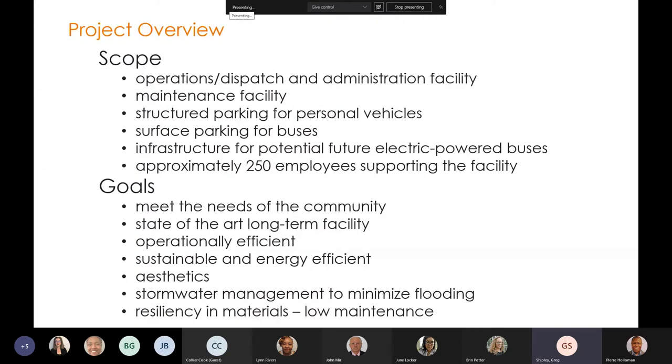So the project, just a general overview, we're going to have three types of building on site. We're going to have a combined maintenance facility, which will actually have an operations function on top of it. We're also going to have an administration facility adjacent to structured parking for personal vehicles. There's also going to be surface parking for buses, and we're going to be providing the infrastructure for potential future electric powered buses. There's going to be approximately 250 employees supporting this facility.